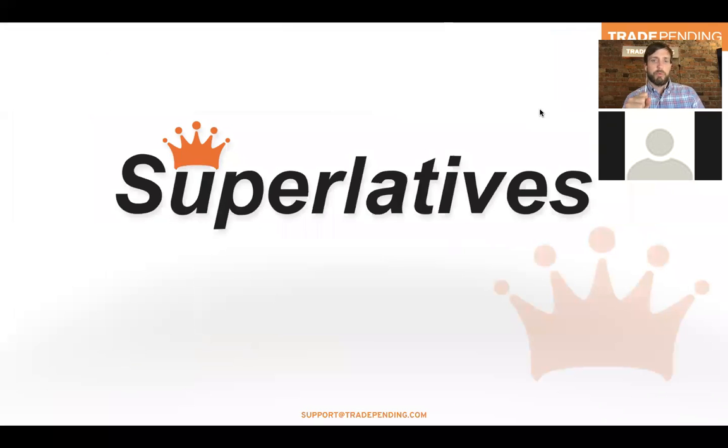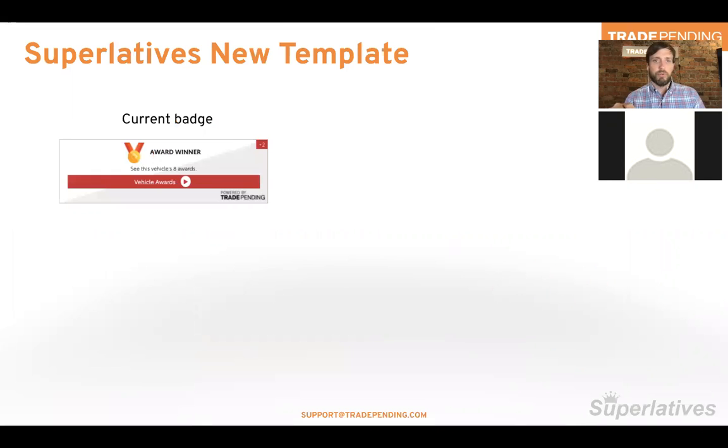All right, next up here, we have implemented a new design option for superlatives. And we'll walk through a live example here. So currently, you can see this is the treatment here, or when you're looking at a VDP or SRP, this is what the badge looks like currently.